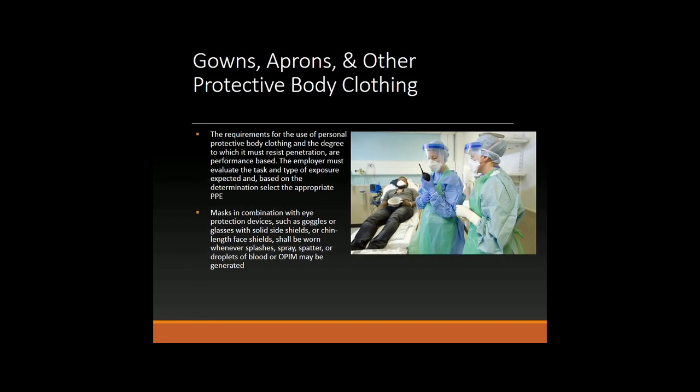Gowns, aprons, hampers and other protective body clothing. The requirements for the use of personal protective body clothing and the degree to which it must resist penetration are performance-based. The employer must evaluate the task and type of exposure expected and, based on the determination, select the appropriate PPE. Masks in combination with eye protection devices, such as goggles or glasses with solid side shields, or chin-length face shields, shall be worn whenever splashes, spray, spatter, or droplets of blood or OPIM may be generated.